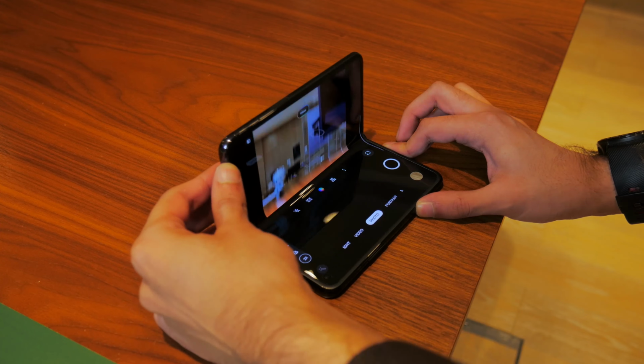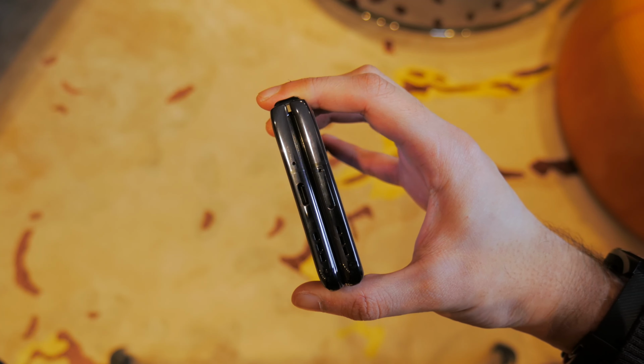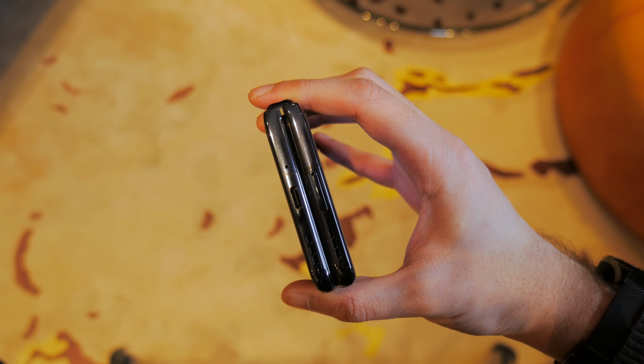I'm looking forward to trying out more of these software features. Now, the one thing I want to mention is that when you're closing the device, you also notice that in terms of hardware, this thing is absolutely closed. There's no gap in the middle. So that's another engineering trait where Oppo has one-upped Samsung and pretty much any other foldable smartphone out there on the market. So yeah, that's pretty much all of my experience with the Oppo Find N.